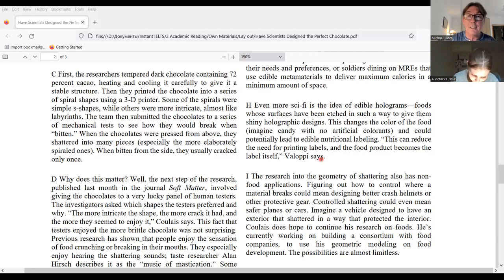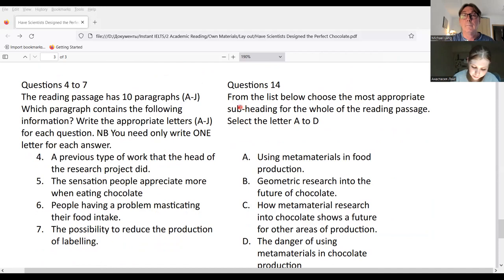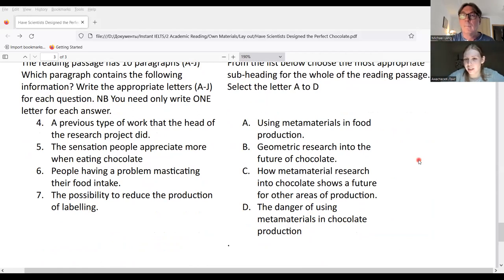Let's look at the last question then, question 14. What does it say? Use the list below, choose the most appropriate subheading for the whole of the reading passage. Select A to D. So what would be the appropriate title for this passage? This is where you have to make a decision. It's 1 mark. If you've done really well with all the other questions, and in order to get the correct answer here you've got to read it all again to get an idea, and you haven't been able to get a whole idea from the way we've approached it by reading paragraphs, do not waste time reading it all again. You don't have time to do it all again just for 1 mark.